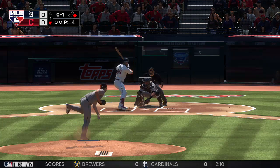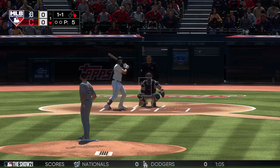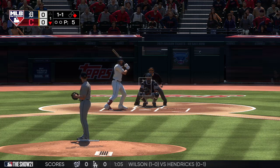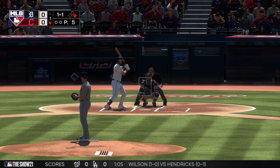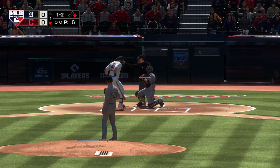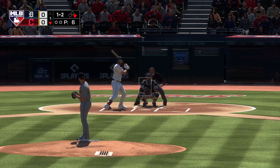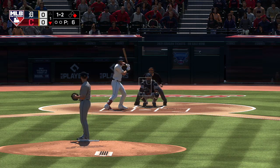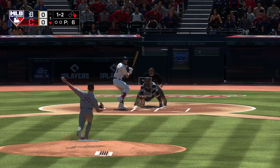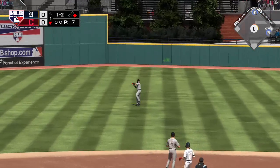0-1 count and the pitch. And a breaking ball in the dirt that time for a ball. Rocchio on at first, nobody out. A ball and 2 strikes now. I got to count 1 and 2. The 1-2 pitch. Back up the middle, and that's through for a hit.